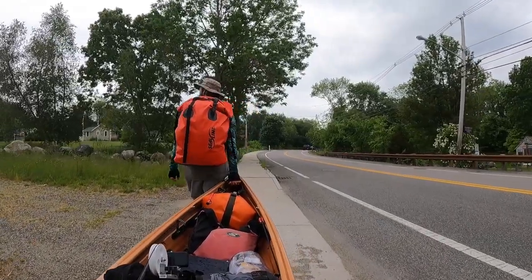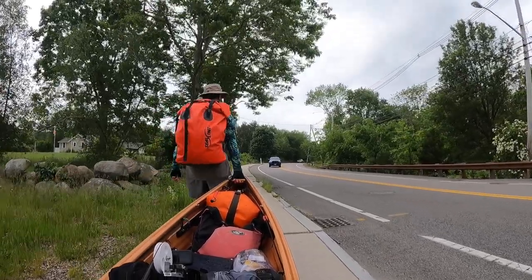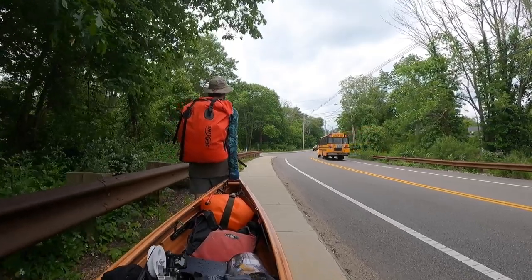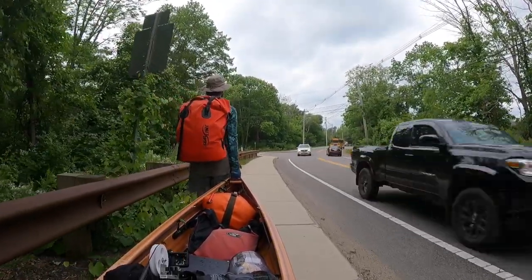So this is Herring Run Historical Park in Pembroke, and that's the Herring Run. So from here, we're gonna do some portaging by road. So this seems to be the Pembroke Town Center.